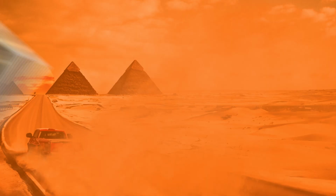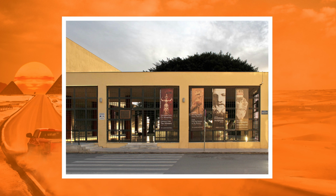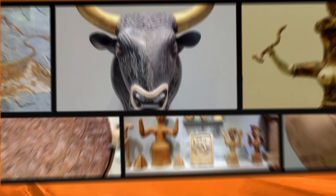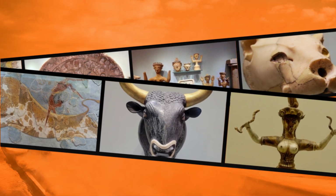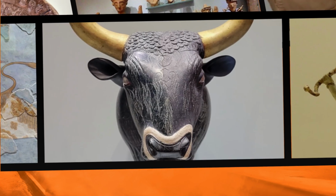First, you want to head over to the Heraklion Archaeological Museum right in the center of town. Why? Well, first, even if you're an assiduous viewer and listener of this channel, realistically, by the time you go there, you'll probably have forgotten everything I'm going to tell you. So that is the place to brush up on your history of the site and the importance of the civilization, etc.